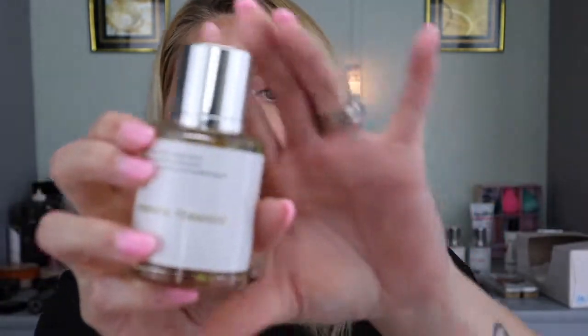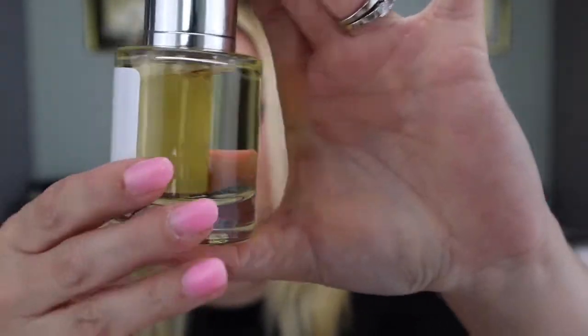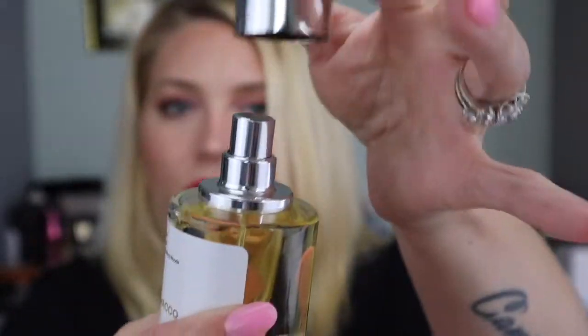So this one is Oriental Tobacco. And I'm not gonna lie, it's an interesting one. Looks like this. It is a yellowish color. Magnetic top, just like every other one. Okay, let's put the card up. All right, so let's see.